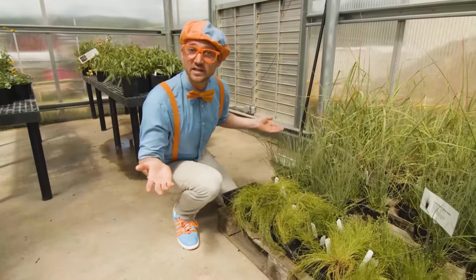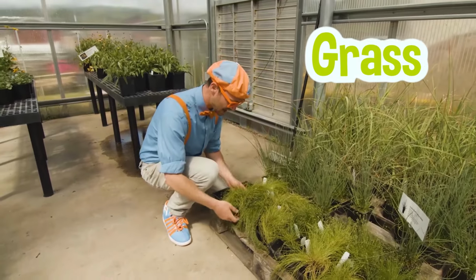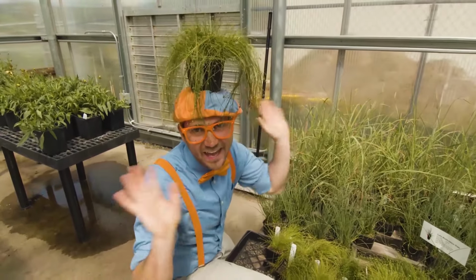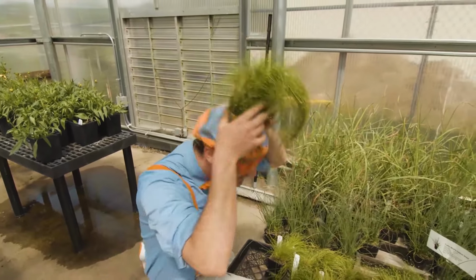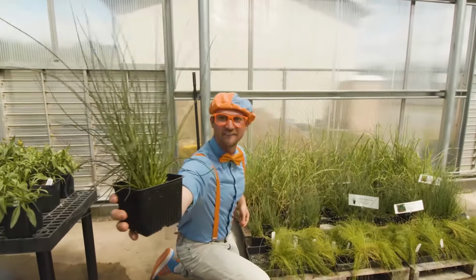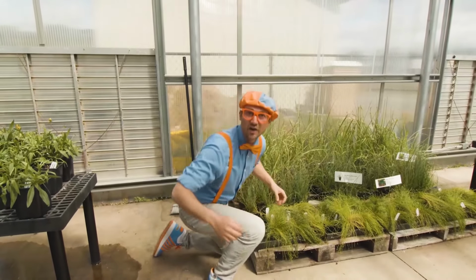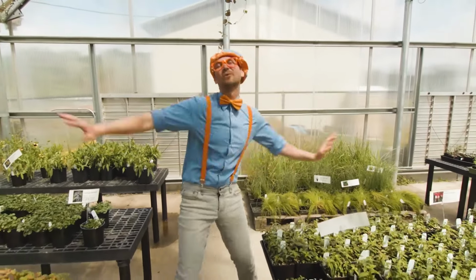This is not a fruit, it's not a vegetable. These look like a type of grass. Yeah, three different types of grasses. Look, whoa, looks like my hair. Hello, hey, do I look silly or do I look silly? Oh, now that is silly. Here's another type right here. Whoa, and another type. Do you have grass at your house? You very well might. It's so fun to play in and roll in.